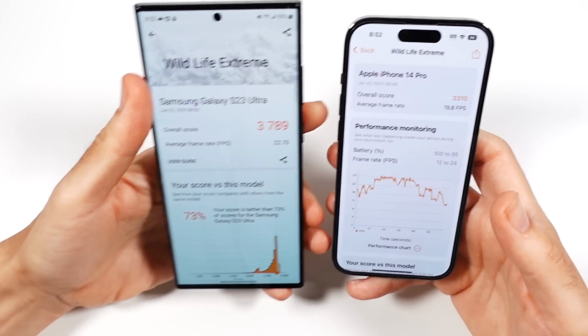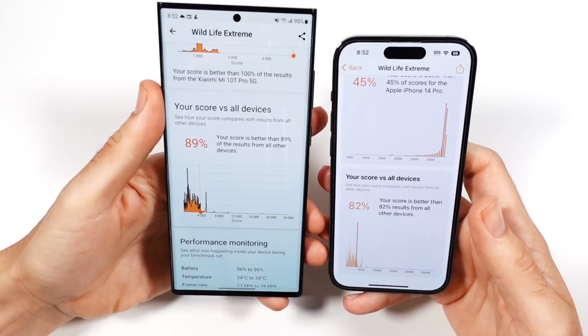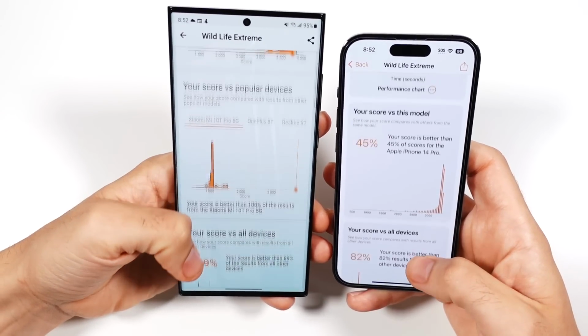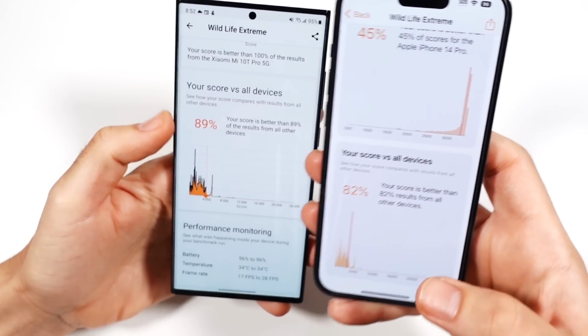The Samsung is faster in the 3D Mark test. It's been this way since I got the S23 Ultra, so don't expect this to be because of iOS 17. Which you could see scores better than 89% of devices, better than 82% of devices.